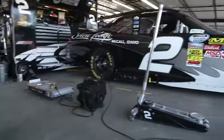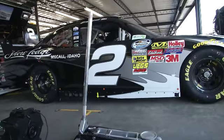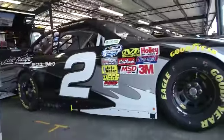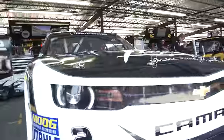Lots of requests for Chase Elliott today. Can we see Chase Elliott? We will get to Chase Elliott. I promise you, we will see Chase Elliott. Right now we're looking at the number 2 of Brian Scott, Shore Lodge Camaro.